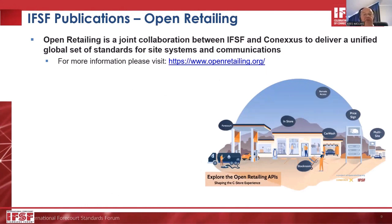What is open retailing? So there is an open retailing site, and that is a joint collaboration between IFSF and Conexxus, and our aim is to deliver a unified global set of standards for site systems and communications. And the link to this site is mentioned there. And if you go there, then you can see a kind of a video, and if you press on these different buttons of car wash, in-store, etc., then you see more details on each of these areas. Go to the next one.